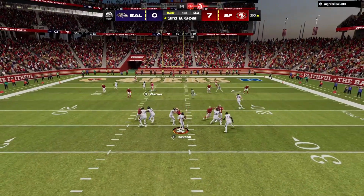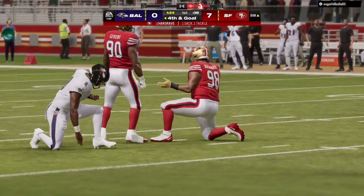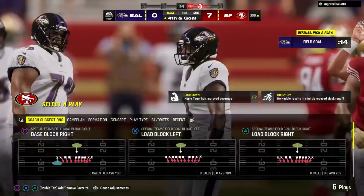Now on third and long, they'll look to throw. And they're going to get him. He's sacked back around the 28. Javon Hargrave, the D tackle, getting the sack.